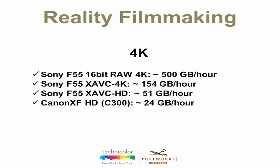Just one question. If you ingest it using that corrected filter, do you still have the same access to the latitude that you shot in log originally? No, you don't, but that might be okay for offline editorial.